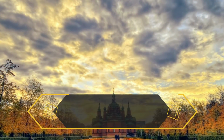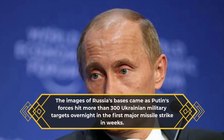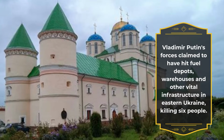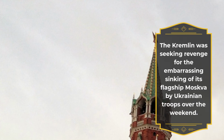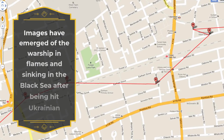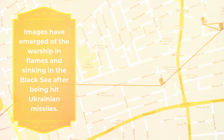The images of Russia's bases came as Putin's forces hit more than 300 Ukrainian military targets overnight in the first major missile strike in weeks. Vladimir Putin's forces claim to have hit fuel depots, warehouses and other vital infrastructure in eastern Ukraine, killing 6 people. The Kremlin was seeking revenge for the embarrassing sinking of its flagship Moskva by Ukrainian troops over the weekend. Images have emerged of the warship in flames and sinking in the Black Sea after being hit by Ukrainian missiles.